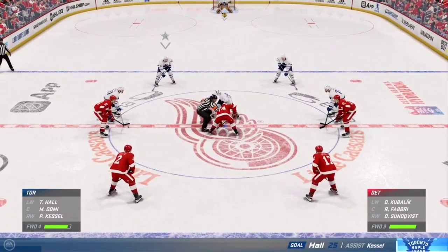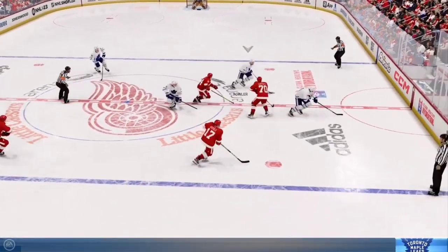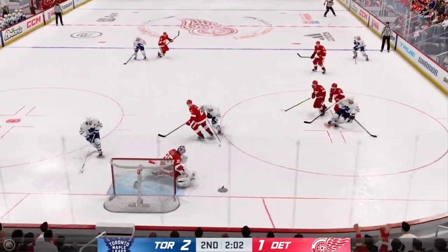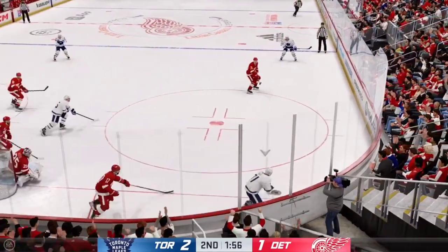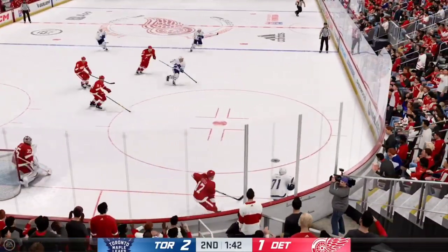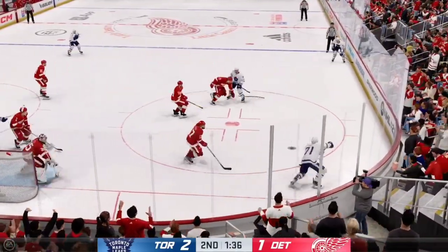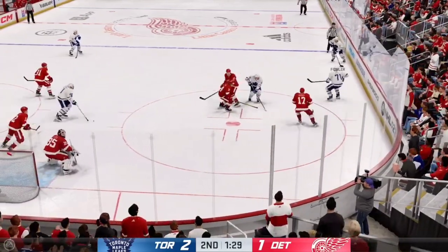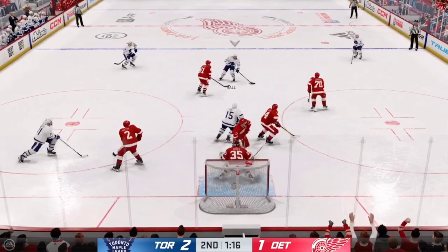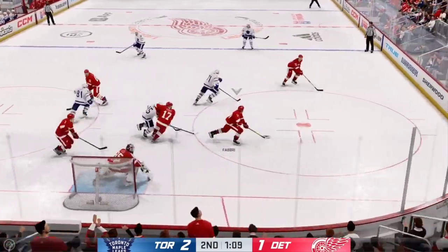I mean, you've got a one-goal lead, but you still want to get this into the intermission right where it is. Hall's got it in the offensive zone. Pad saved by Husso. Here's a shot. Turns another aside. Quick pass to Hall. Takes the feed at the back end. Moves it quickly over to Hall. And that shot gets caught in traffic.